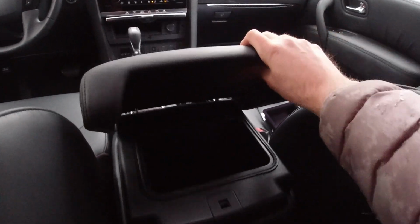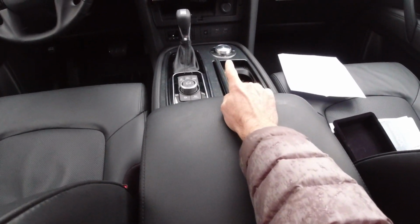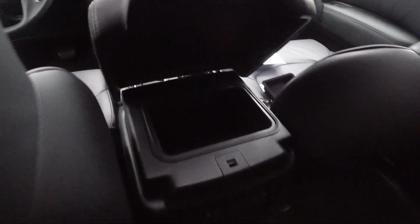The center console can open from both the front and the back. That's pretty neat, actually. So you've got your release for it up there for the front passengers, and then there's a release on the back, so your second row occupants can access this box as well.